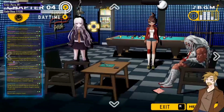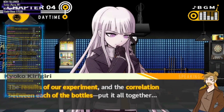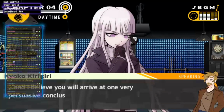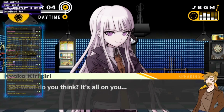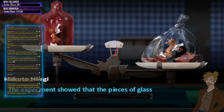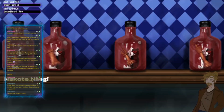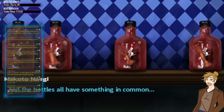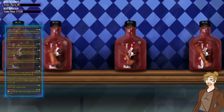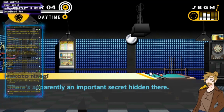Alright. Well, what do you have to say? In other words, here is the correlation between each of the bottles put all together. Arrive at the very same persuasive conclusion. It's all on you. The experiments showed that the pieces of glass on the floor were heavier than the intact Monokuma bottle. And the bottles have something in common. My brain goes hur-dur trying to add all this stuff up. I feel that. There's apparently an important secret hidden there.